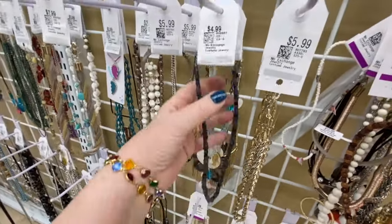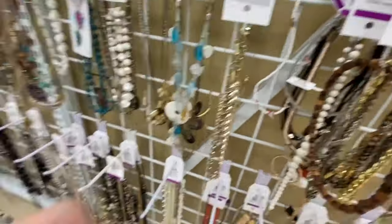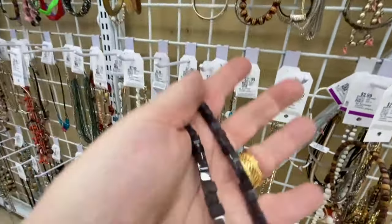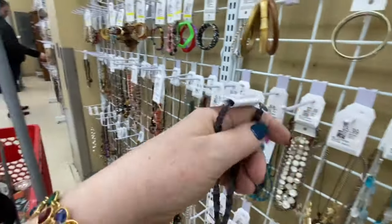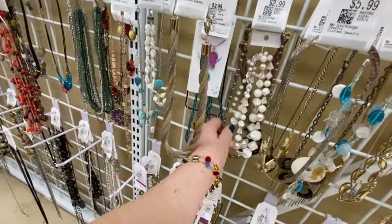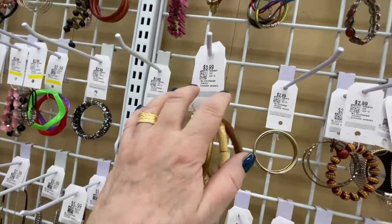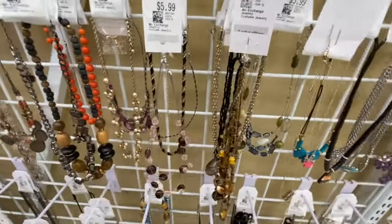This is impetus. Let's take a look at the clasp. Lobster clasp. I really like it. Very nice. I think I'll pick this one up. But they're so nice. Lots of people wear them. Oh, look at this one.